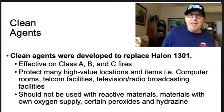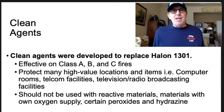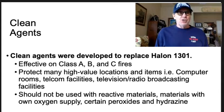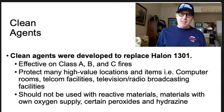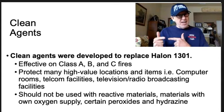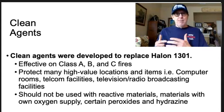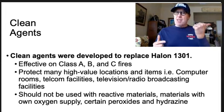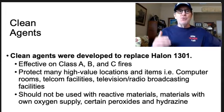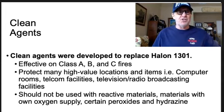Now, there's another kind called clean agents, and they were developed to replace Halon 1301, and they're very effective on A, B, and C fires. This is kind of the new thing, and is more common than the halon ones. It's for computer rooms, television broadcasting facilities, telecom facilities.